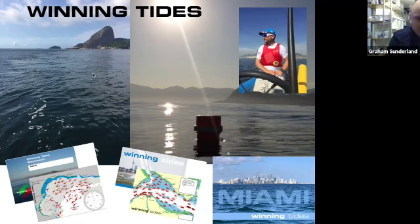This was in Rio. Rio was an incredibly complex tide area, and there was quite a bit of rubbish in the sea, you've probably all heard. But more than that, there were these beautiful tides that would just collide into each other. So we've got lots of movement of water in this photo on the left here.